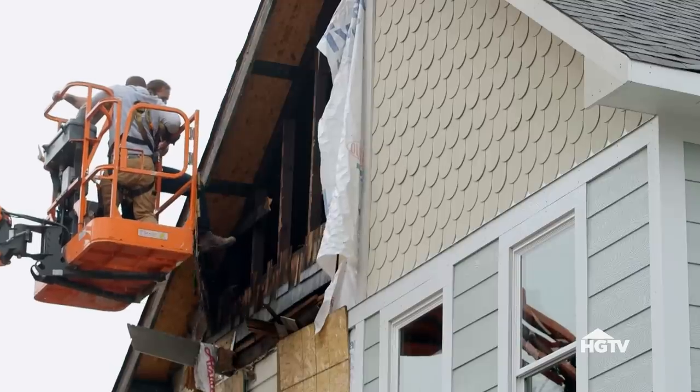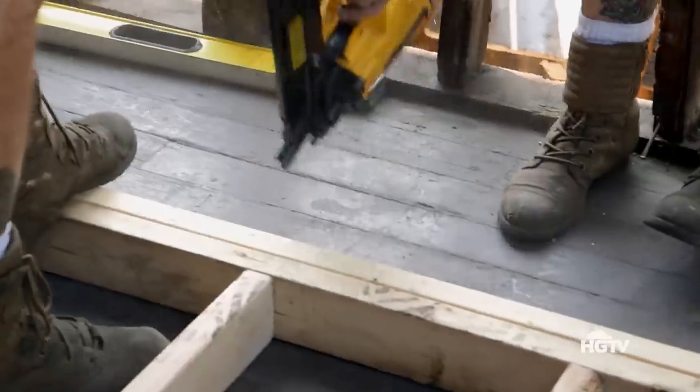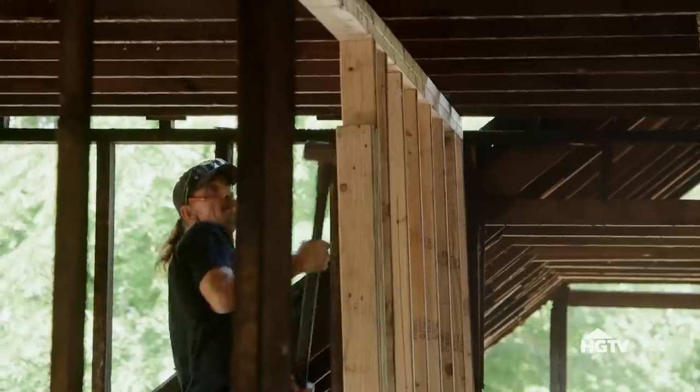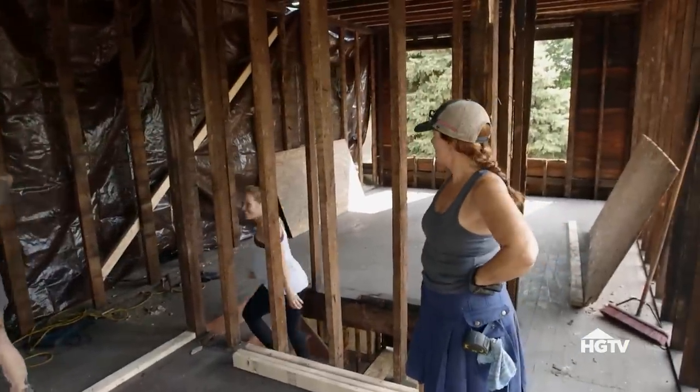That's a good peek. Woo! Woo! Up we go. Easy peasy. Outside of that corner, yeah. Ta-da! Wall. Thanks, Jim. Hello.